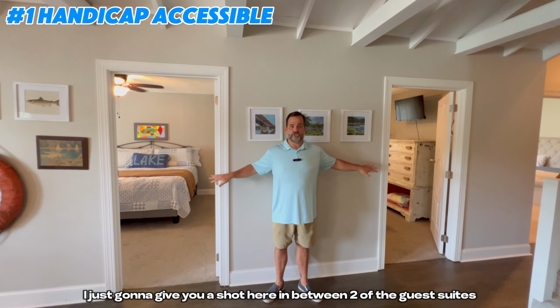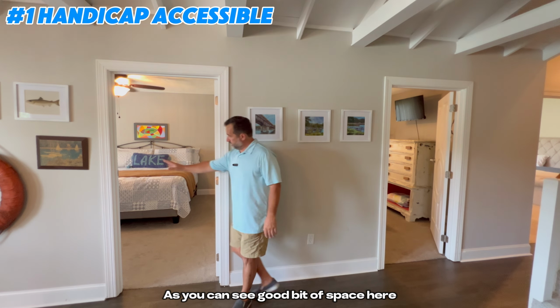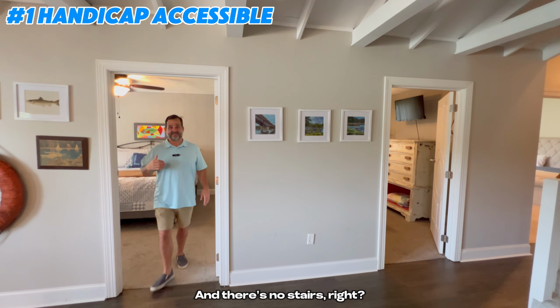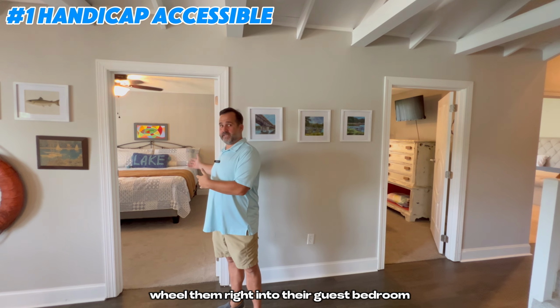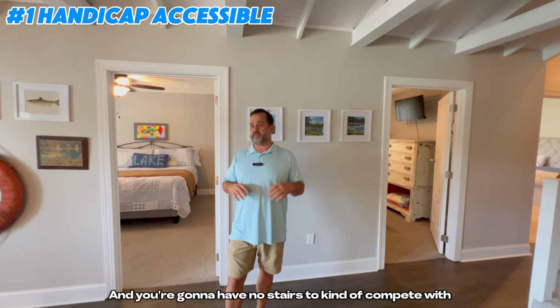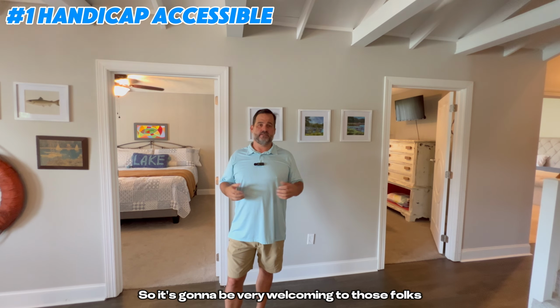All right, just going to give you a shot here in between 2 of the guest suites. As you can see, good bit of space here, plenty of room to get a wheelchair through this, and there's no stairs, right? So you can wheel your grandparent into the house, wheel them right into their guest bedroom, and you're going to have no stairs to kind of compete with, no tight spaces to deal with. So it's going to be very welcoming to those folks.